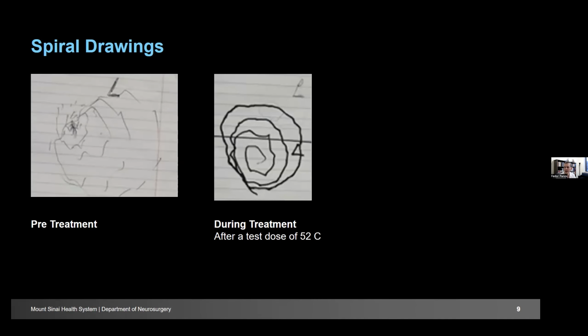So to look at that, let's again look at the baseline spiral drawing. During the treatment itself, we're able to partially deactivate the area for a time by applying enough energy through the high-frequency ultrasound to increase the temperature in the area to about 52 degrees centigrade. And what we think that does is it causes a reversible lesion in the area that allows us to test if there are any complications to the treatment and if the tremor response is significant. And here you guys can see that his spiral is already improving with this partial treatment.